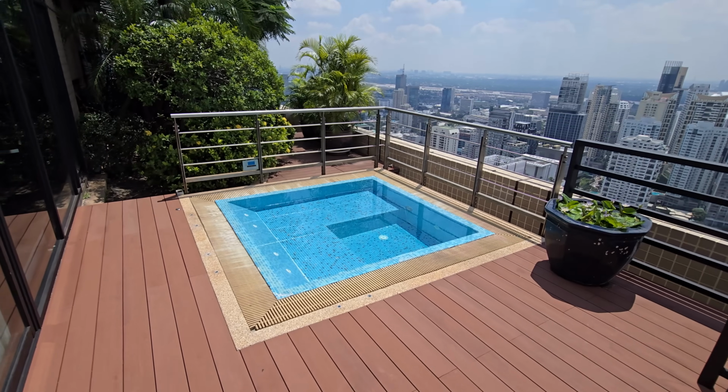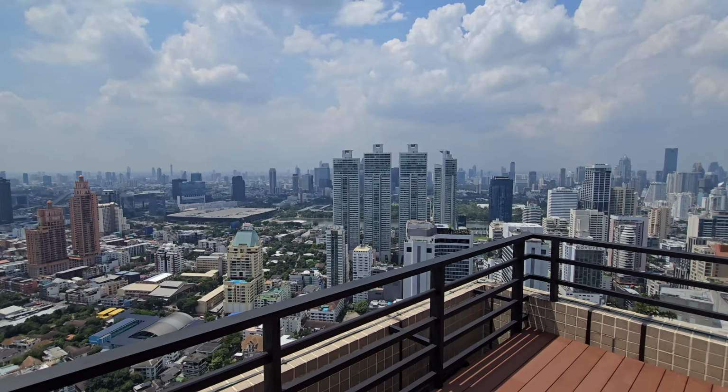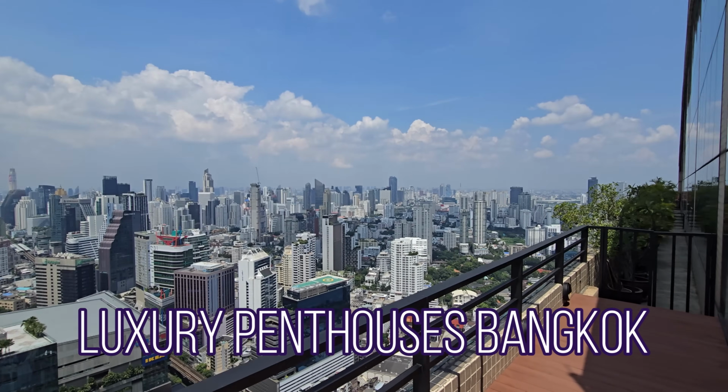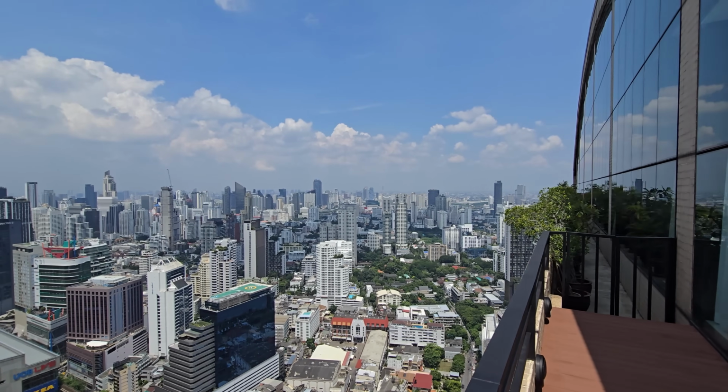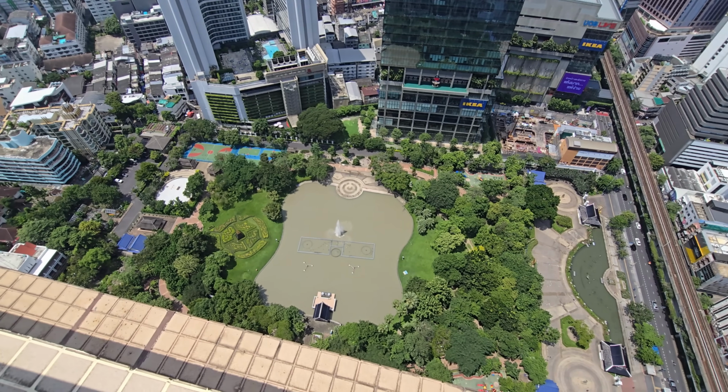This is basically like living in a hotel, or it is living in a hotel. You have your jacuzzi here as well. As you can see, quite a different view, and the beautiful Penthouses Park down here.